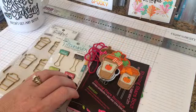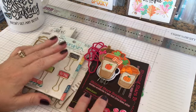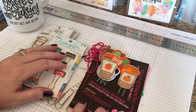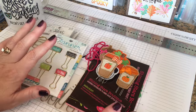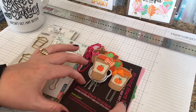I actually need to go to the post office. I have several things I need to ship, and it's been just still crazy down here, running ragged, trying to get everything done. And yeah, so let's get started with the hauls.